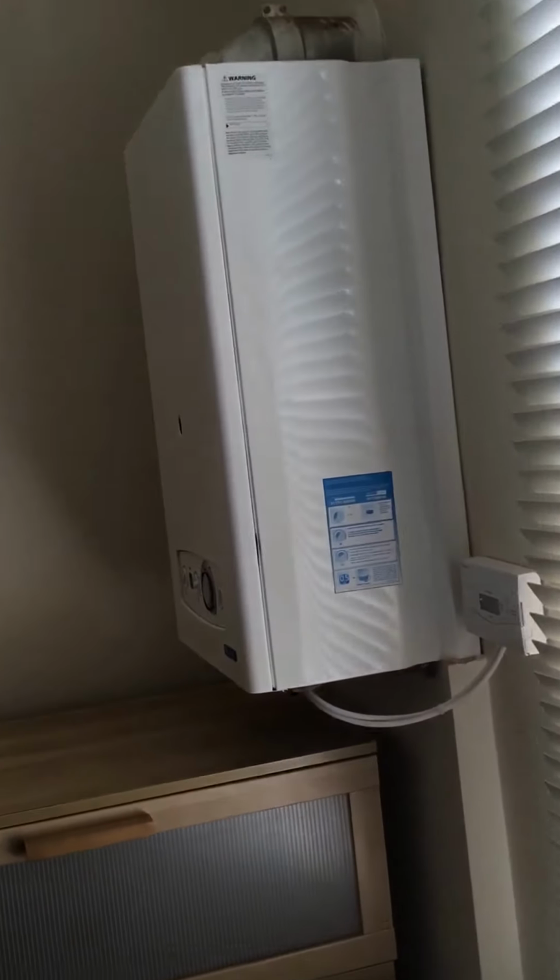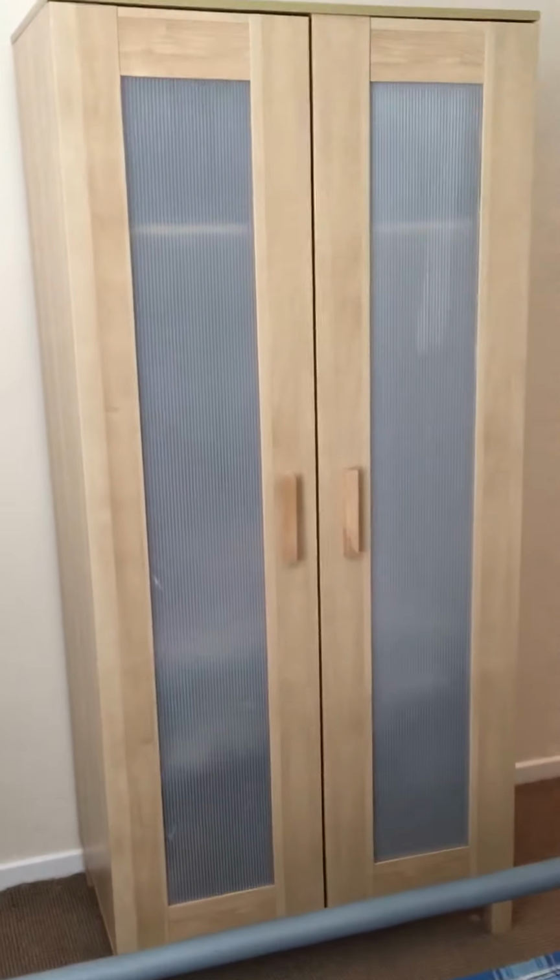We turn left to the main bedroom, which has a double bed, in the corner a study centre, in the other corner a wardrobe, and we have the modern combi boiler in the corner. In the other corner we have a walk-in wardrobe, radiator on that wall, and then another double wardrobe at the foot of the bed. There is a window here to the front, outlook onto the street.